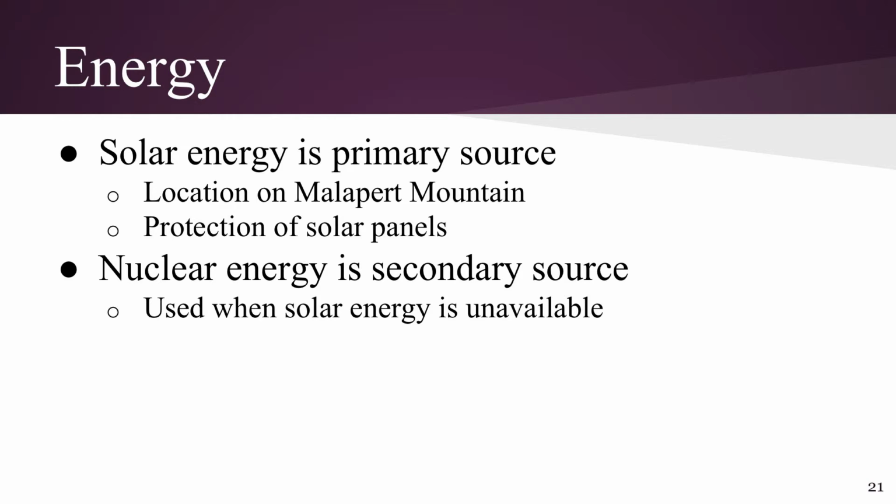The secondary source of energy will be nuclear energy. In the cases that solar energy is unavailable during 26% of time that the lunar base experiences darkness. Nuclear energy is also a very pragmatic source of energy for a lunar base, as helium-3 is very abundant on the moon. Helium-3 is a helium isotope that is very useful in the production of nuclear energy.